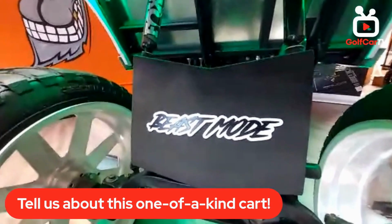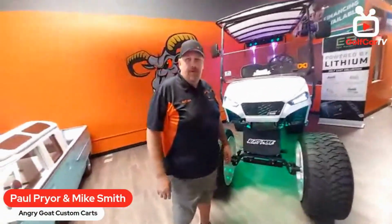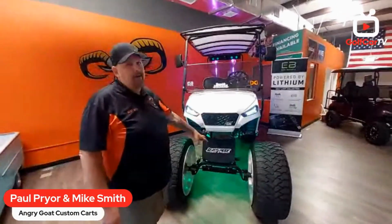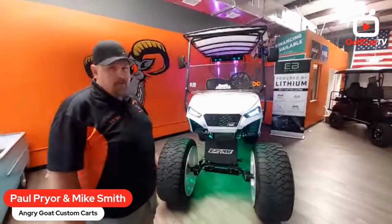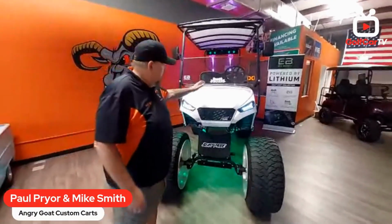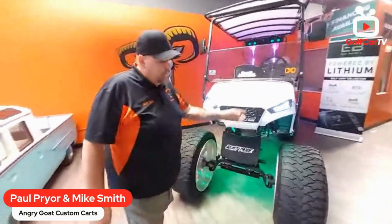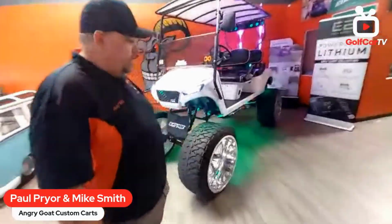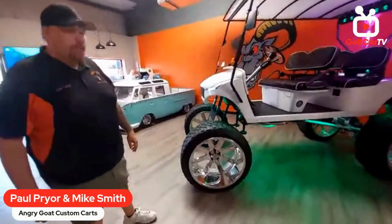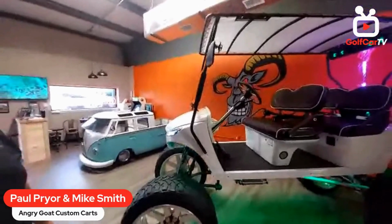So this is actually a 2022 Navitas chassis. It's a 6-passenger Navitas chassis that we decided to go a little nuts with. We have a custom 18.5-inch lift that our buddies at Big Bad Carts built for us that adds on to the factory lift. We've got a Navitas Storm body. We've got 24 by 14-inch wheels with 35 by 13.5 tires. It's a big boy. We've got painted everything pretty much.